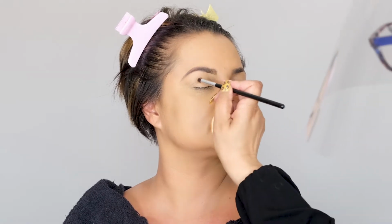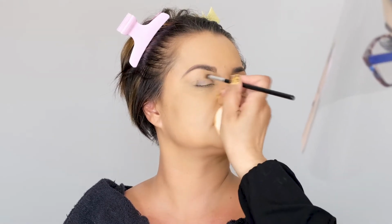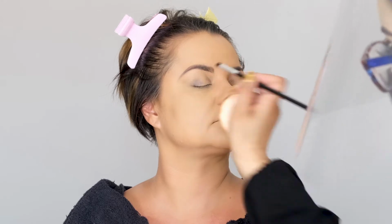Okay, close your eyes. Next, I'm going to use the brow tattoo to show you how to do a smoky look. Keep your eyes closed. Turn to face me, and just going to use our shading brush to smudge out the corners.